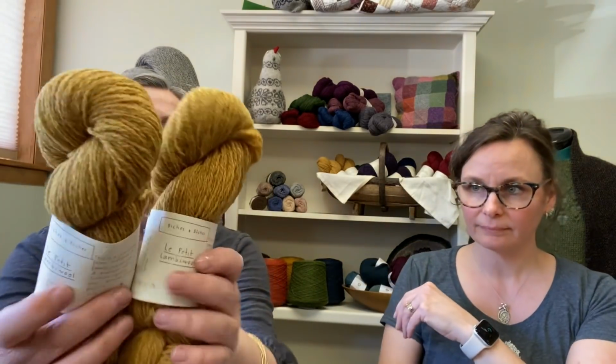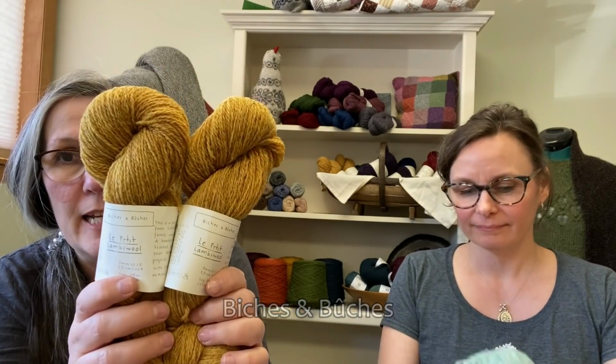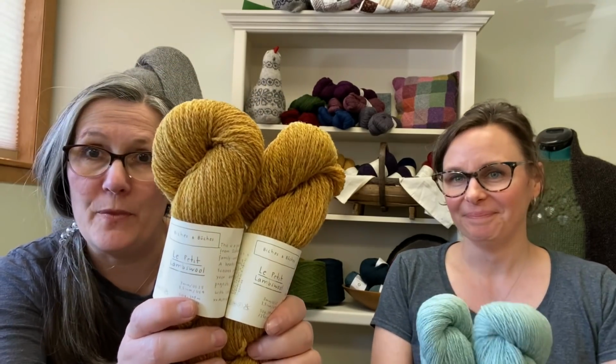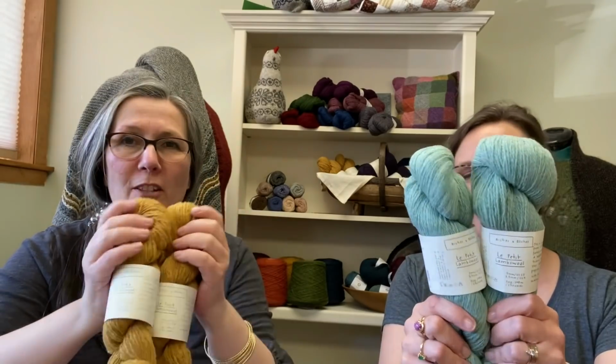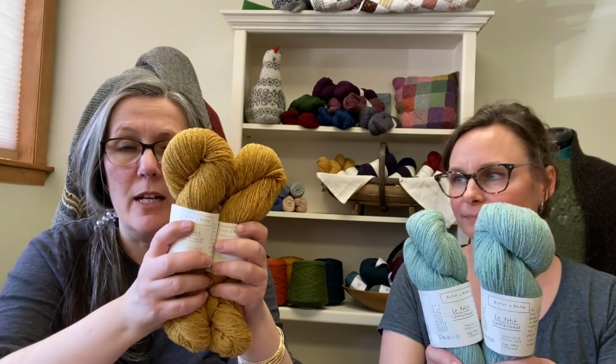Okay, moving along, we're giving you two 50-gram skeins of Biche Bouche, which is, of course, a French yarn company. They source their wool from Scottish lambs. So this is Scottish lambswool, and it's so gorgeous, and it comes in lots of pretty colors. So you'll get two skeins of the same color.